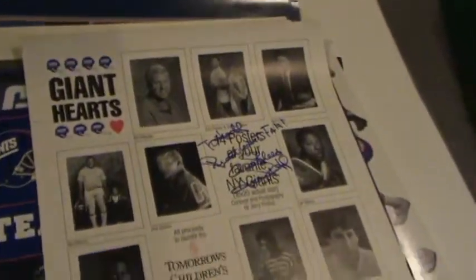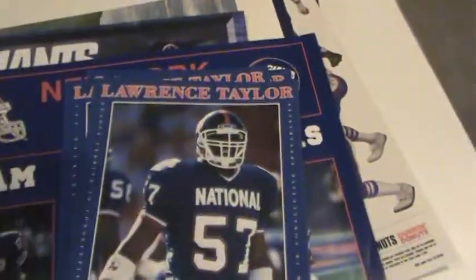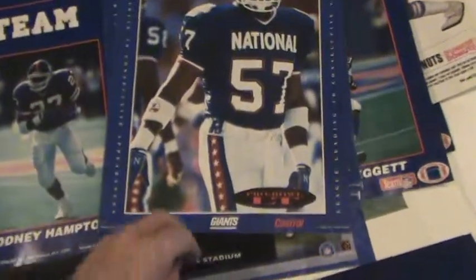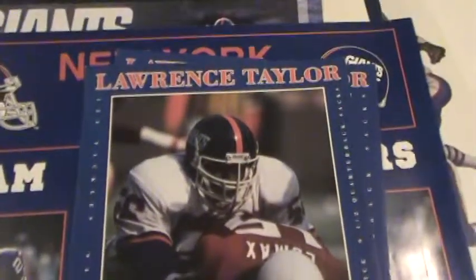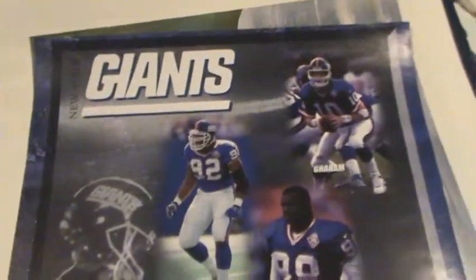Number 41, we've seen this before, but this is autographed by Jerry Pincus, the photographer of that. I think that was 44. This is number 45. Number 46. And 47. 48. And 49. Number 50, Wembley Stadium. Number 51.